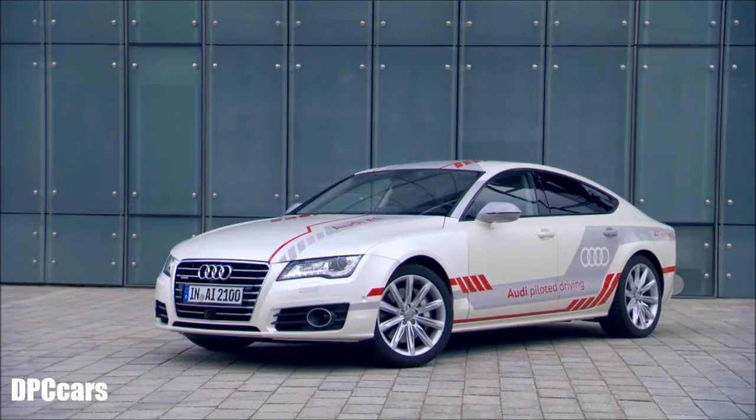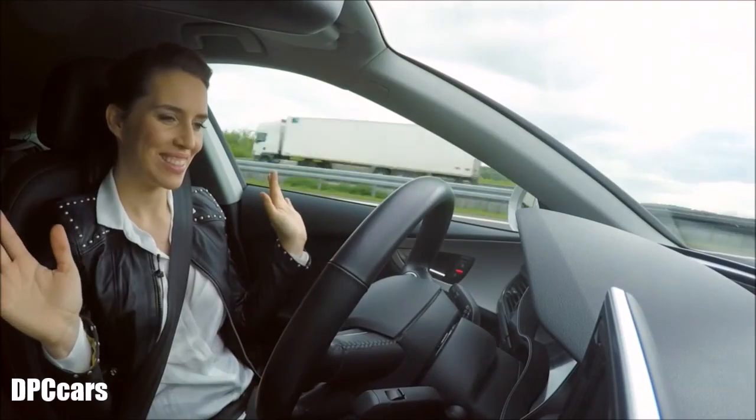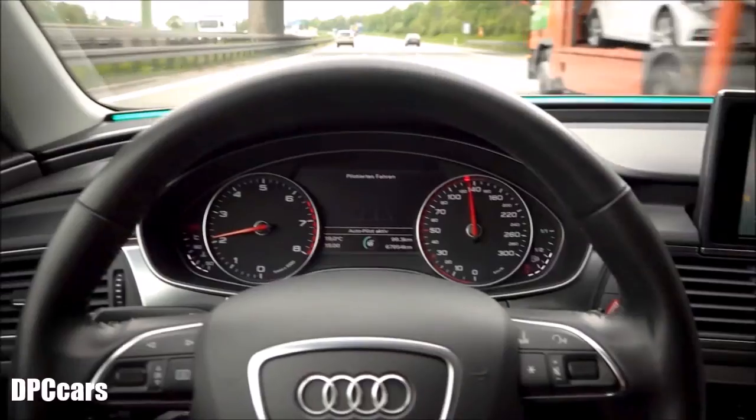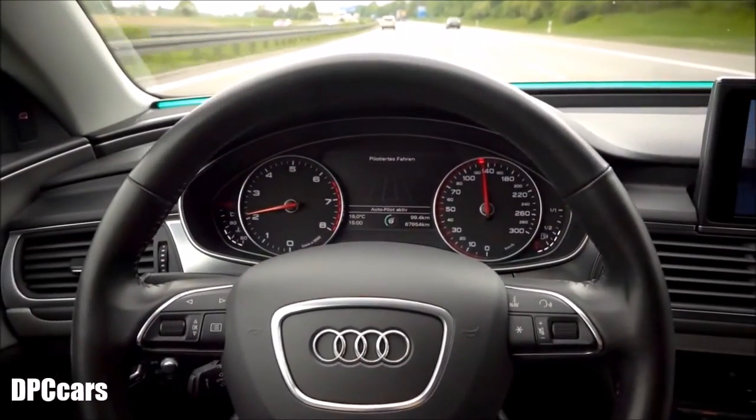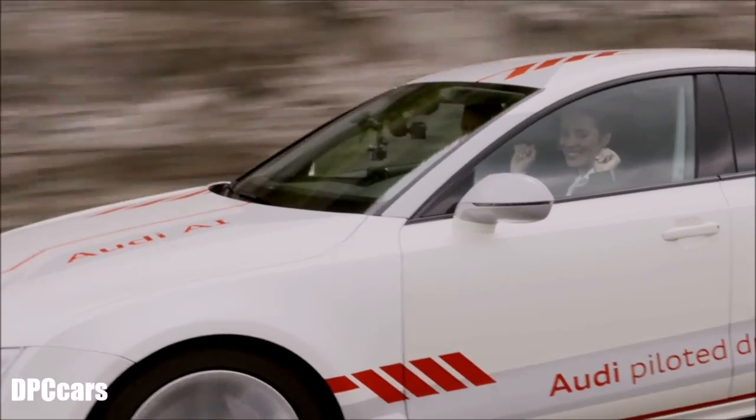Piloted driving without any human intervention. A vision of the future no more. Until the necessary laws for series production come into force, the technological showpiece demonstrates just how safe and stress-free piloted driving can be. So we are almost ready, but first I want to introduce you to my co-driver, Dr. Horst Glaser, Head of Suspension Development and Driver's Assistance Systems.